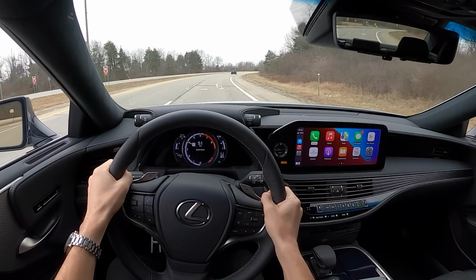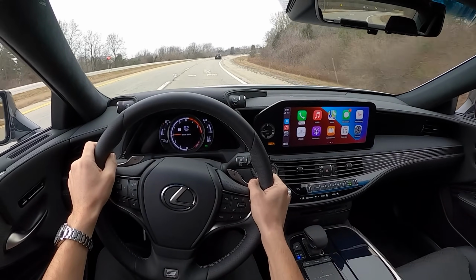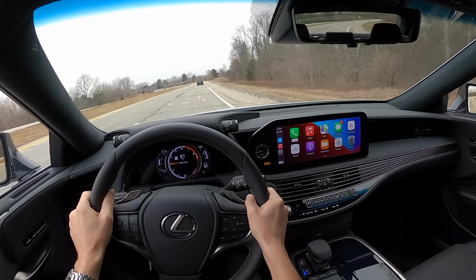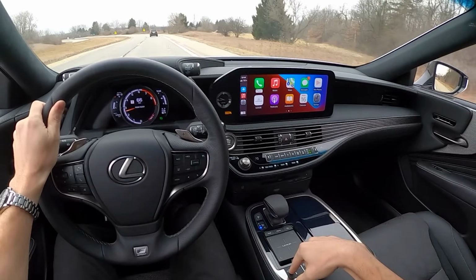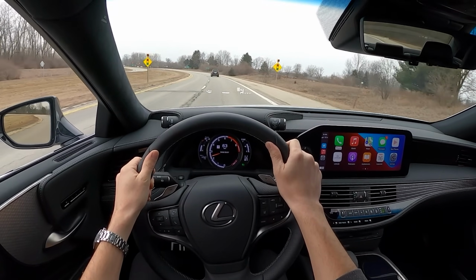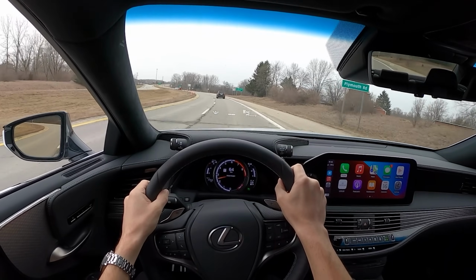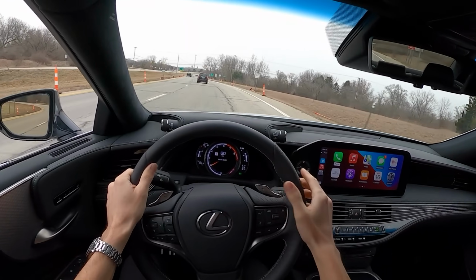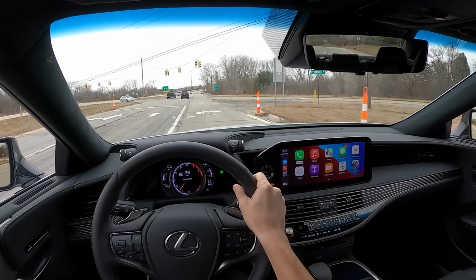It definitely doesn't put its power down as well as the all-wheel drive LS500. You see the traction control light flashing quite a bit, and in winter conditions you might struggle to get through some of the snow. This does have a lift mode on the air suspension, so it'll lift the vehicle up. You get a little more ground clearance, which is nice. But I would definitely recommend the rear-wheel drive if you live in a warmer climate where you don't see a lot of inclement weather. If you're in the Midwest or up north, you're probably going to want the all-wheel drive just to get through the snow.